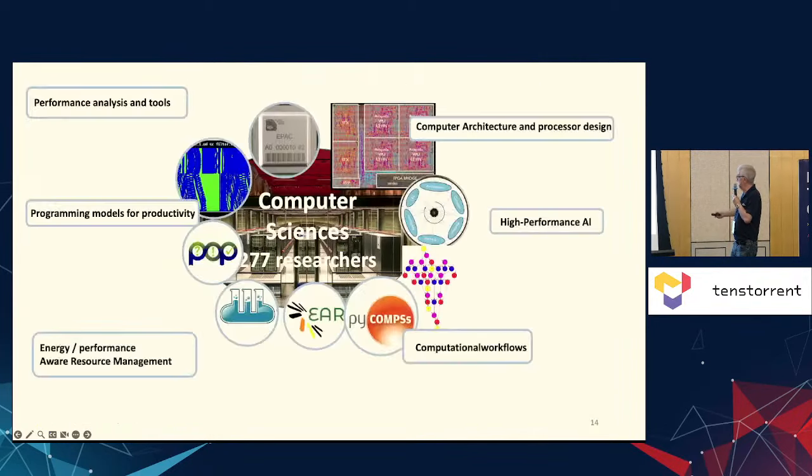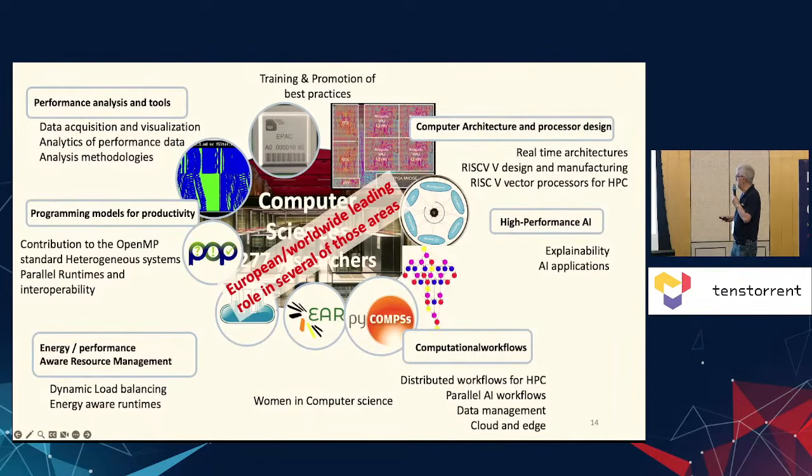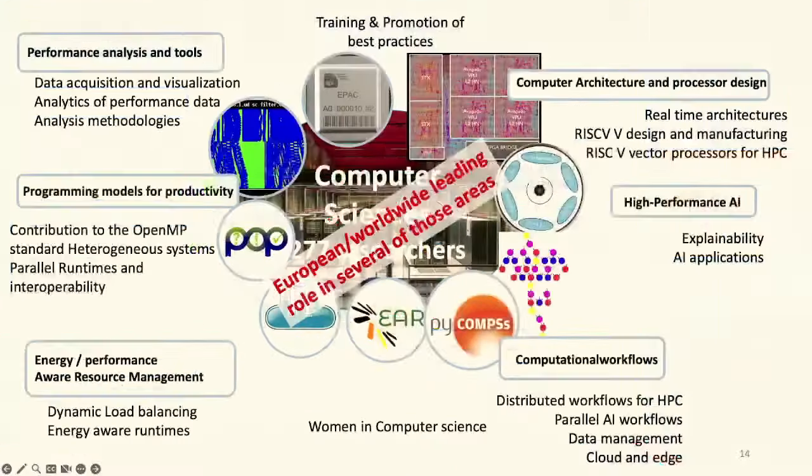In computer science, this is the picture at the end of December. You have here the main topics. We have a huge computer science department, almost 300 people. Since many years ago we have had plenty of experience, from the application to the last bit of the hardware, with all the layers of software.